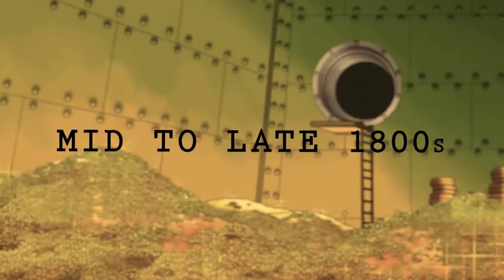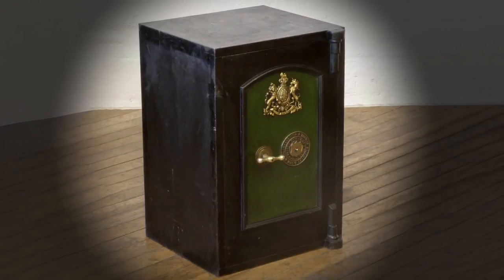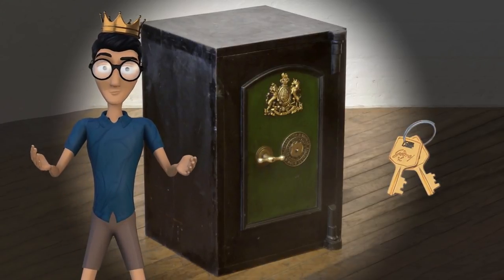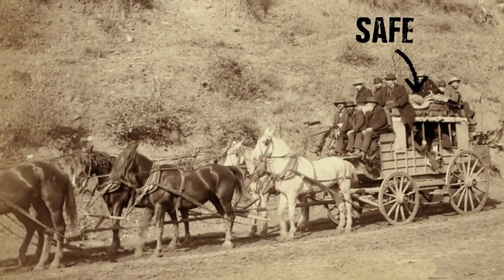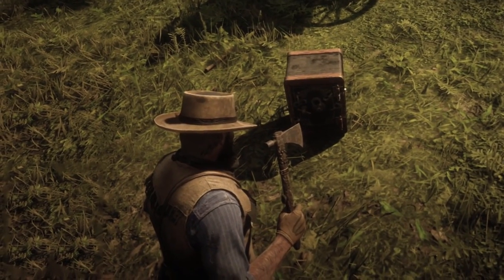Until the mid to late 1800s, many banks in the United States and elsewhere stored money and valuables in heavy iron safes with a simple lock that could be opened with a key. Unfortunately, these safes were not very secure. Not only could they be opened with simple tools like hammers and picks, they were usually small enough that determined thieves could take them right out of the building and open them in a safe location at their leisure.